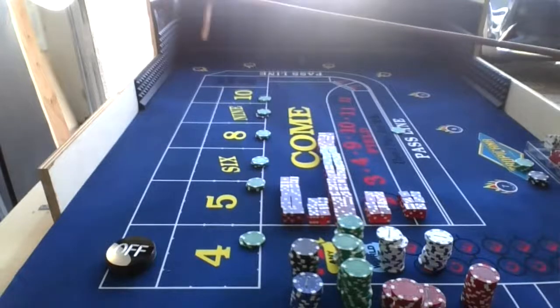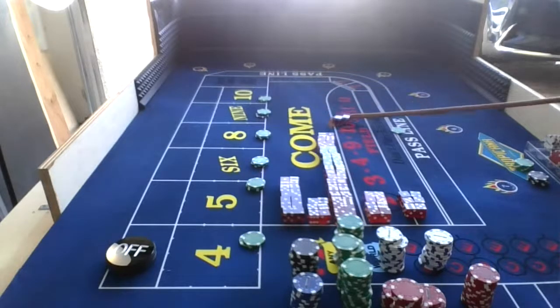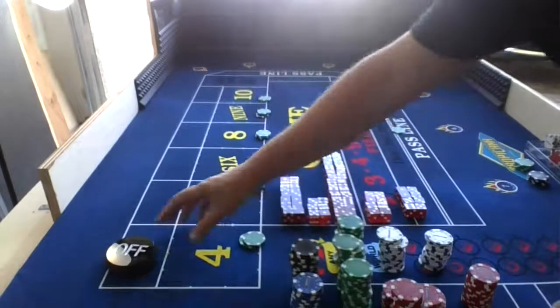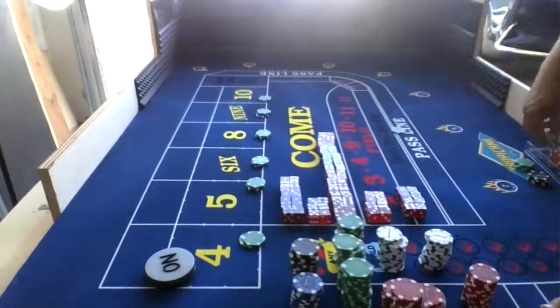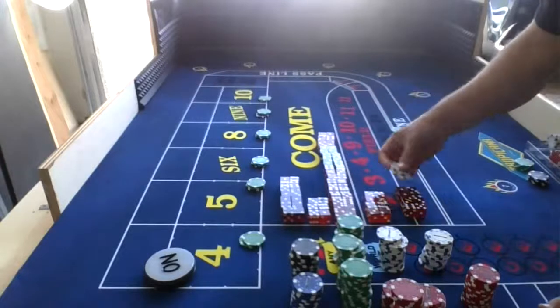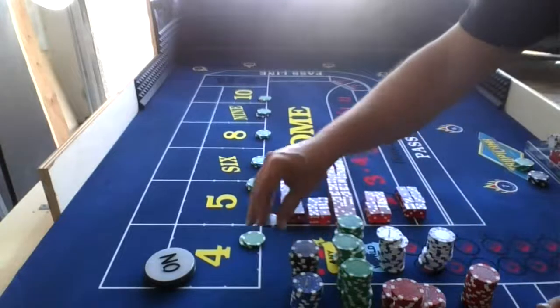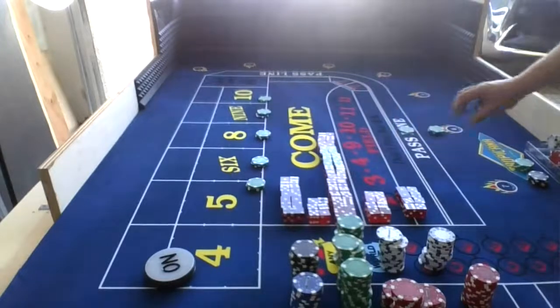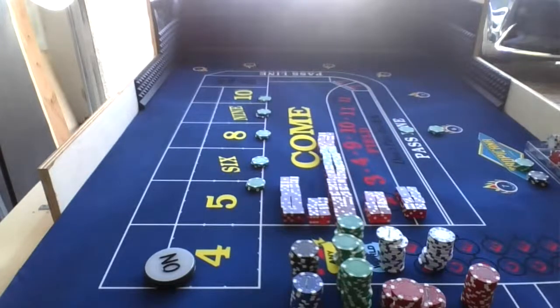3, 1, 4. That was an ugly throw. I threw it flat. There was almost no rotation. But we're okay. 3, 1, 4. There's my big. It pays 100. We're going to put 150 behind the line. And we throw. 3, 5, 3, 1. Here we go. Dice are out.